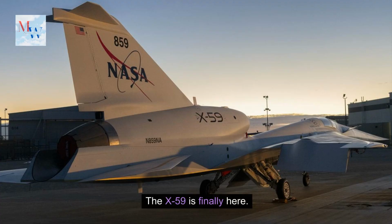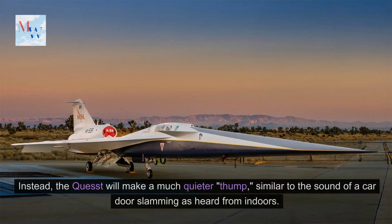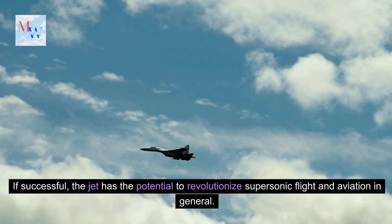The X-59 is finally here. As NASA's newest X-plane, the X-59 is designed to break the sound barrier without the thunderous sonic booms that typically occur when aircraft go supersonic. Instead, the Quest will make a much quieter thump, similar to the sound of a car door slamming as heard from indoors. If successful, the jet has the potential to revolutionize supersonic flight and aviation in general.